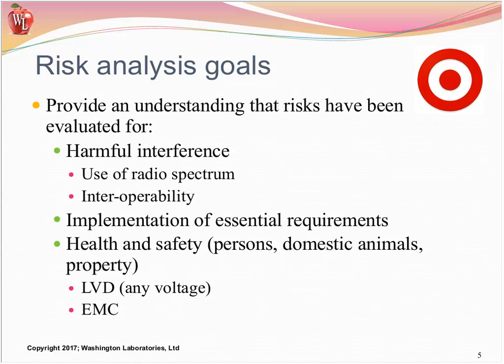Again, we'll touch on a few examples as we go through. And obviously the health and safety to persons, domestic animals, and property. And domestic animals is stated here. A lot of standards don't state it well, so people try to avoid the fact that in our world of compliance, we treat domestic animals as a person. If you have cows that produce milk for the family, that's a domestic animal that needs to be accorded protection. They should not be exposed. And the rules apply to these.